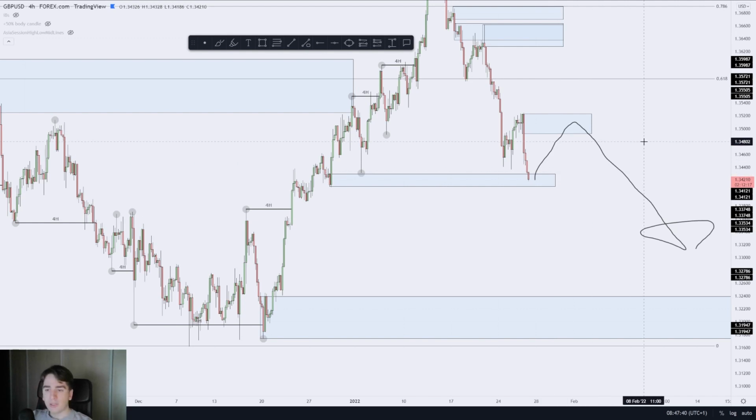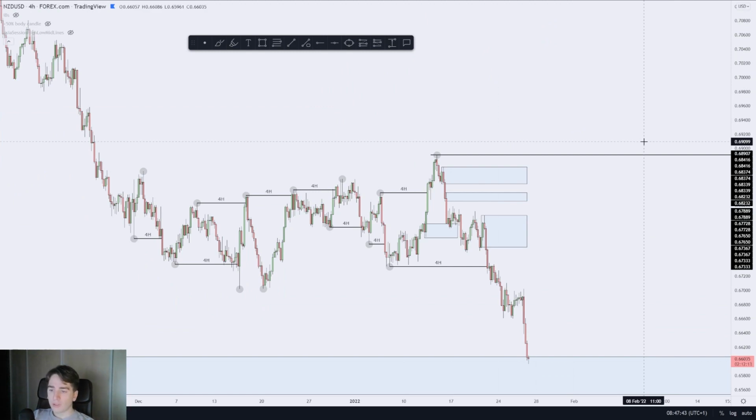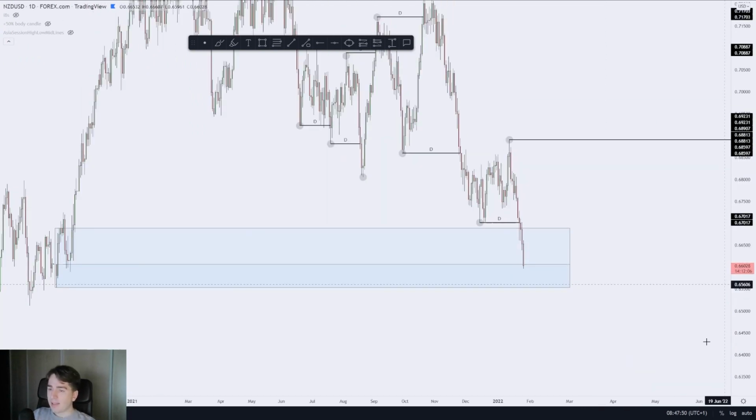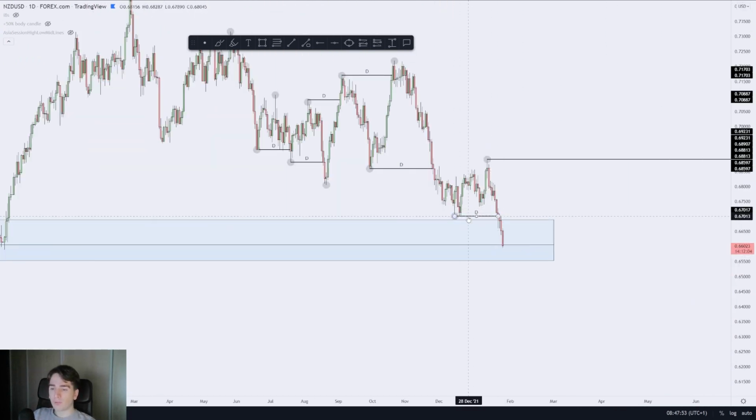So let's head over to Kiwi dollar. And Kiwi dollar is a little bit of a madman. It's just been falling. Quickly diving in towards the daily, we've now seen a daily break of structure, of course, a few days ago.